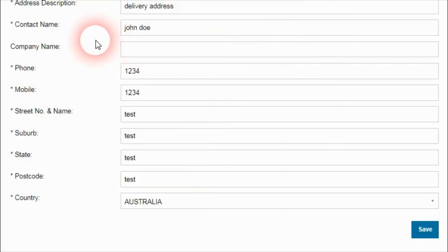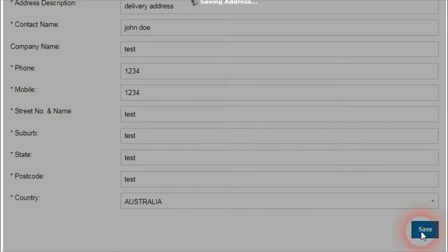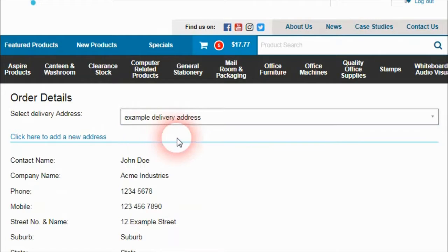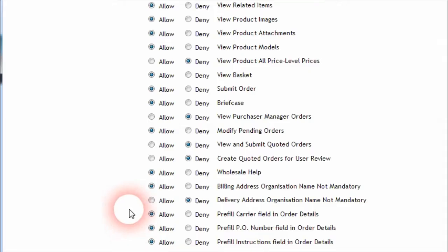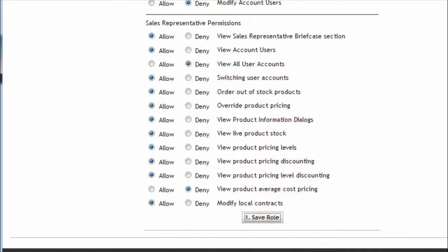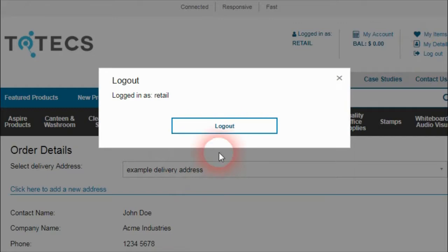So the user is forced to enter the company name based on that permission, based on the facility role and that permission that they're assigned to for this delivery address. So once they enter those details, then the address will be able to be saved and then used. If we had changed this setting to allow and updated the facility role, the next time the user creates a session and logs in, so we'll just need to log out in order for that permission change to come into effect for that user.